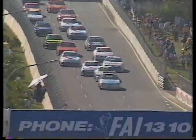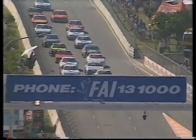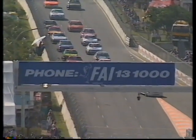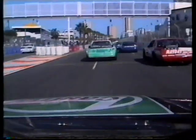All right, getting ready for a start. Rolling start. The pace car in front there, you can see, will just pull off when he's ready into the pits from the parade lap. Looks like they're coming round again by the look of that. The pace car is not getting out of the way. Yes, he does. He darts away. So racing now. Down goes the flag.